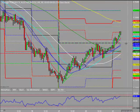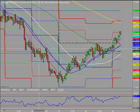A break to the downside, looking at downside targets, has got its daily pivot below us, and there is the potential for it to get down there. But at the moment, I think it's a reasonably big ask. I'd rather be on the long side of it.